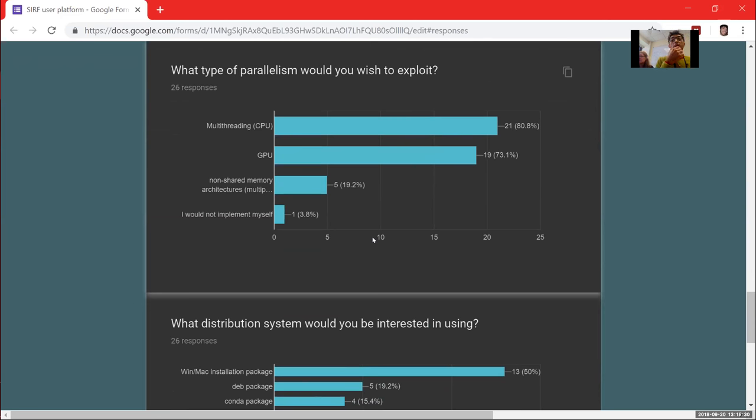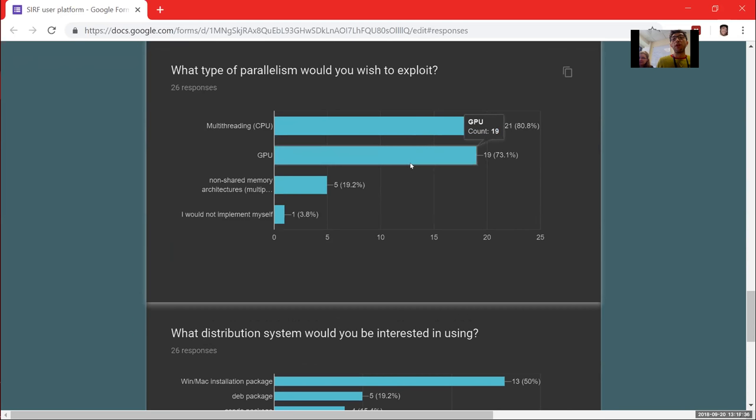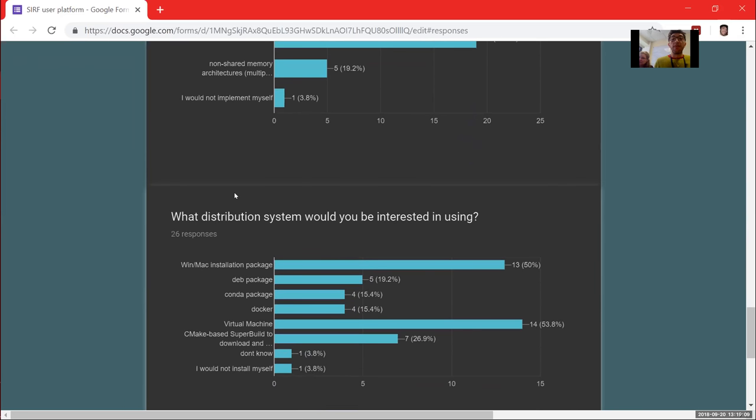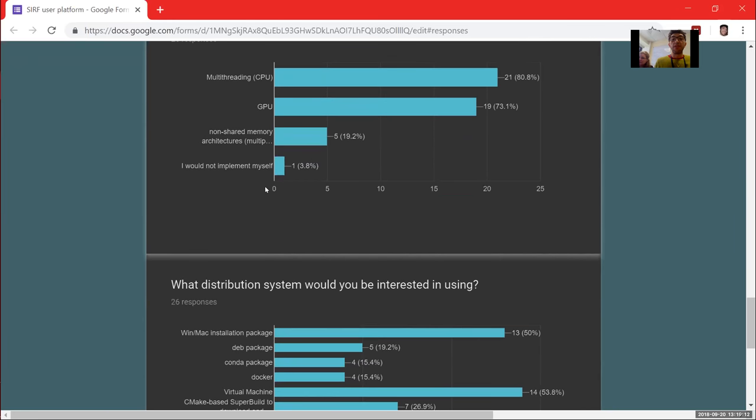For parallelism, we're going to discuss GPUs later. There is interest in GPU as a term, I guess, because we still don't know what the implications of going through the GPU path are. But multi-threading on CPU seems to be interesting as well. There is very little interest in installing on a cluster using MPI, for instance, which would allow a different type of parallelism, so you need more than one computer, basically. I would implement it myself.